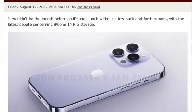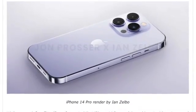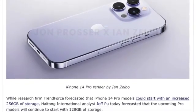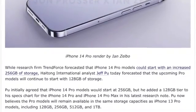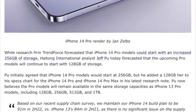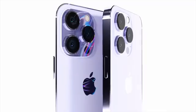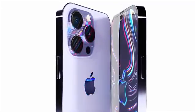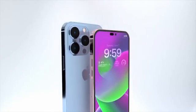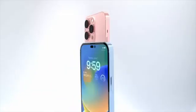Well, a new report has come in anyway from TrendForce claiming that the starting configuration of the base model iPhone 14 Pro models only will indeed be 256GB of storage. However, an even more reliable leaker, as we all know, Ming-Chi Kuo, has come back to counter that to tell us that the base storage configuration this year will actually remain unchanged. So with Kuo being a more reliable source, I would have to say sadly that we're not going to get a bump up in storage this year for the base models of the Pro iPhone 14s.